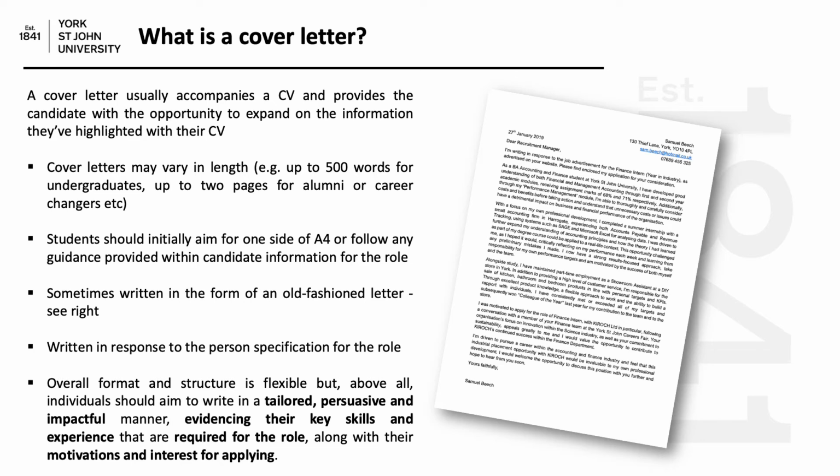So what is a cover letter? Well, a cover letter basically accompanies your CV, and adds colour and interest to the things that you've talked about within your CV. It allows you to expand on the information that you provided and really tailor it to the context of the role that you're applying for. Cover letters can vary in length, so it can be anything from up to 500 words for undergraduate. It might be 2 pages for alumni or career changes, for example, or it might be a little bit longer for an academic application.